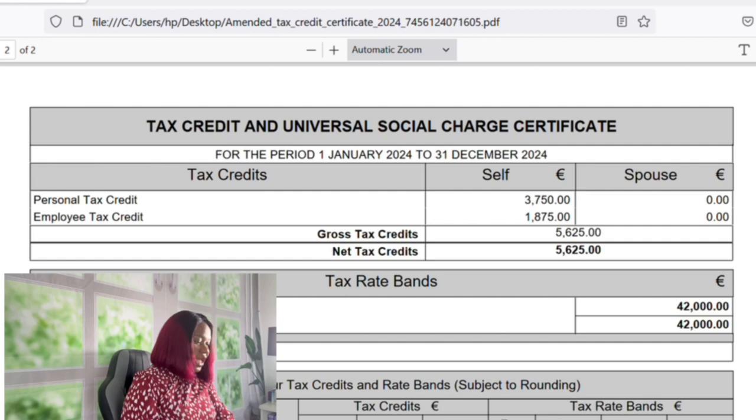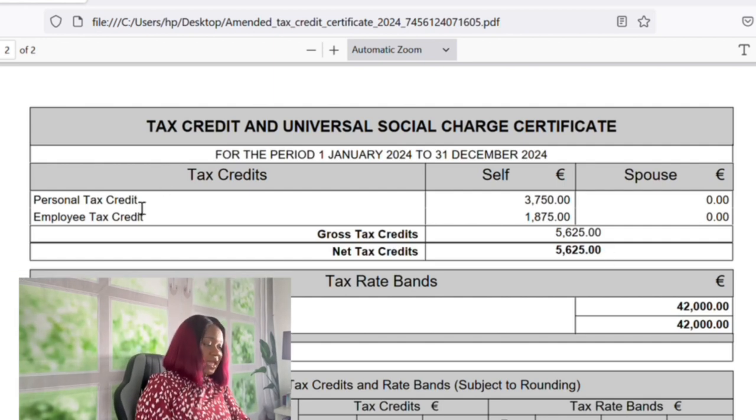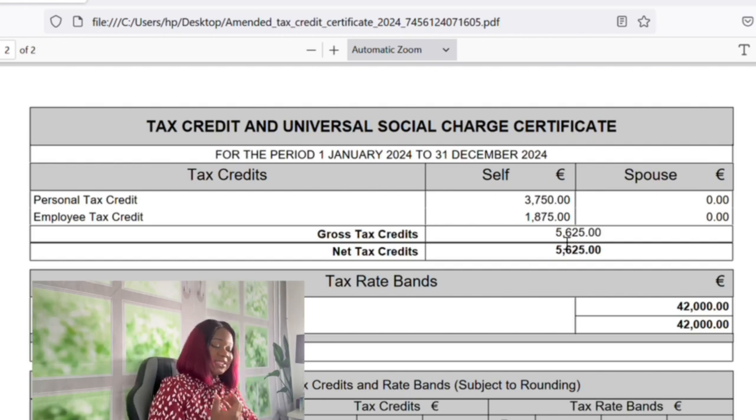Okay, so you can see that for a married person, the personal tax credit is 3,750. If you remember, I'm going to show it on the screen: for a single person, the personal tax credit was 1,875. For a married person, your personal tax credit has been increased to 3,750, which shows that they are going to pay less tax than someone who is single or not married. So you receive a personal tax credit of 3,750, and the employee tax credit is 1,875, just like a single person. So your gross tax credit is going to be 5,625. That is more compared to someone who is single.